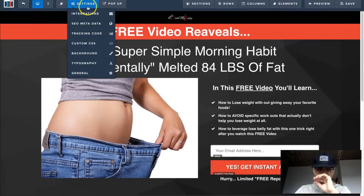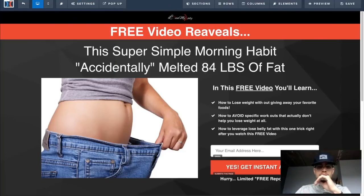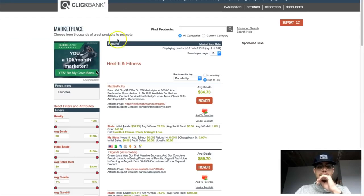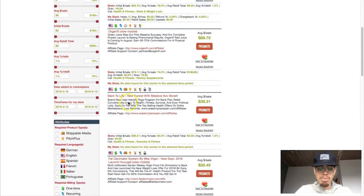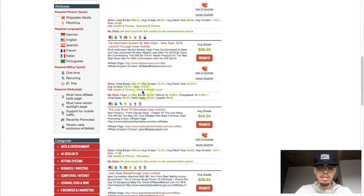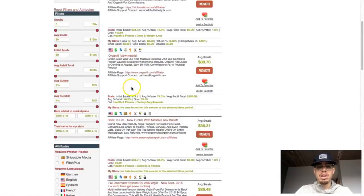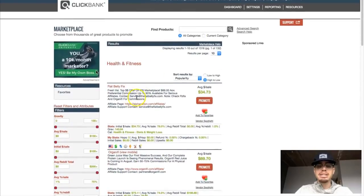Then you want to integrate this with something like Aweber to capture leads and set up an email follow-up series. If you want to know where to find emails, you can browse down these weight loss or any niche affiliate pages, and they'll actually give you free emails. You can customize these emails and set up a follow-up series. That's not what this video is about, but the fortunes are in the follow-up.